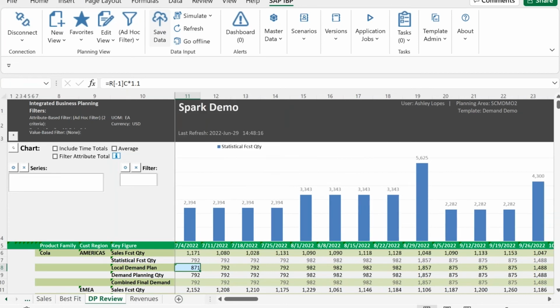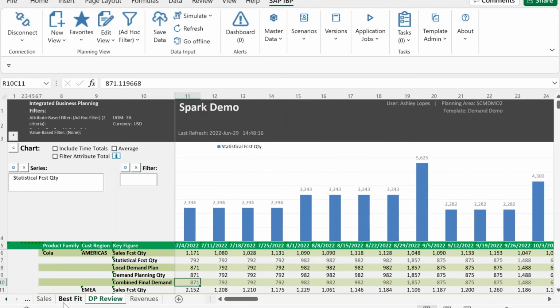And what you'll see here is now it's going to flow through to my consensus. So now I have a variation, right? My stat forecast was 792. My local demand plan is 871. So it's still going to store this.